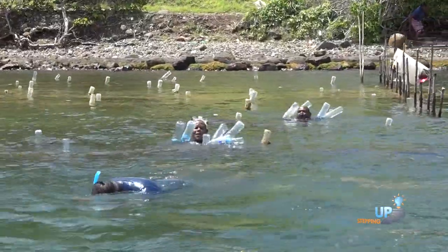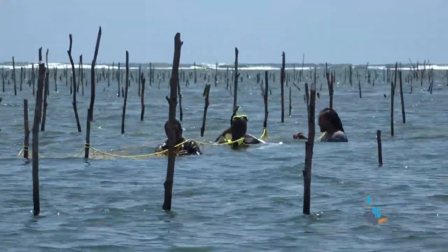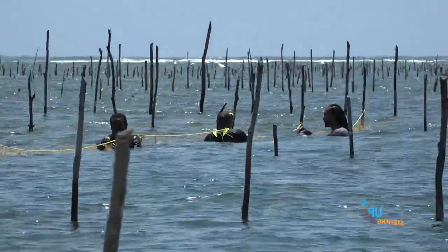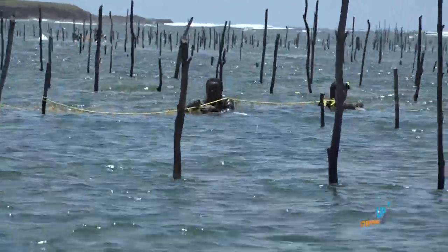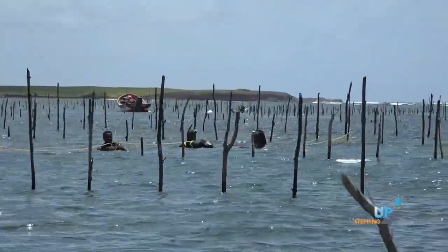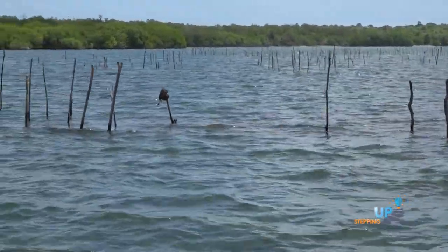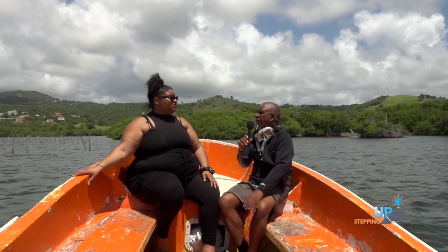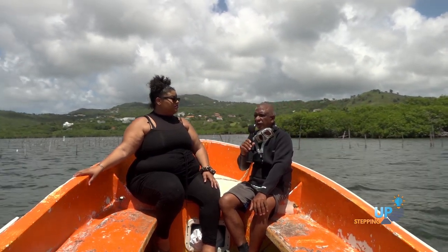Sometimes the sea moss has been broken from the rope because of the current. And this is an issue for the farmers, because as you can see, the farmers are in the water and the sun is pretty hot. They spend about six hours in the water every day planting sea moss. And sometimes because of the rough sea or the strong current, some of the sea moss would break off the rope and be in the sea itself, traveling, and you have people that are not planting sea moss coming and collecting it to sell to exporters. And this is an issue for us.